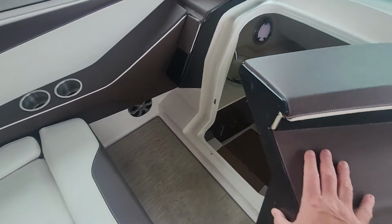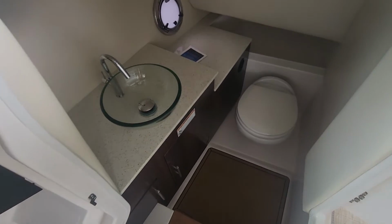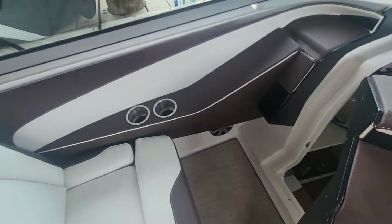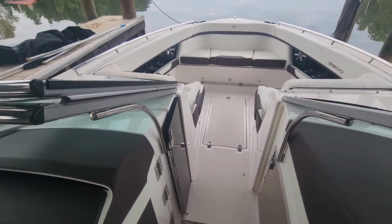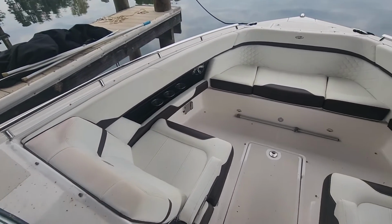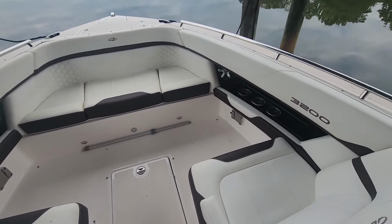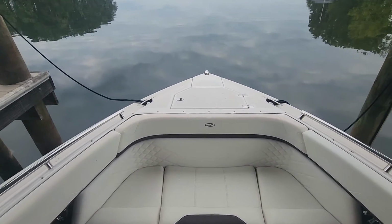And down here we have the head with the porcelain tank, glass sink. Move it up into the bow area. Again, ample seating. 3 cup holders on each side. Table mount on both sides. This does have a windlass anchor system.